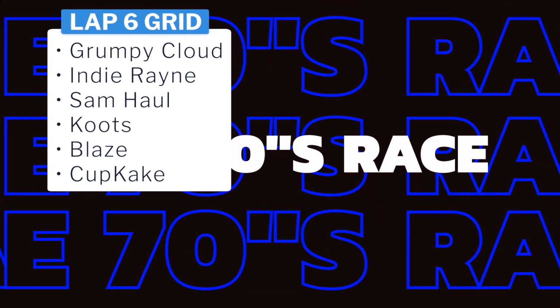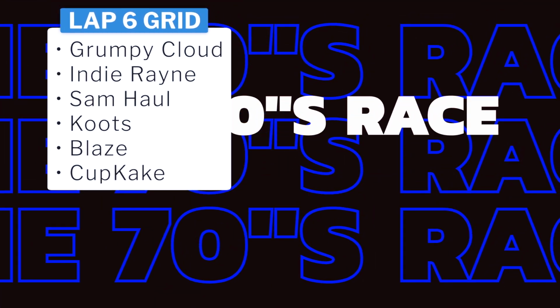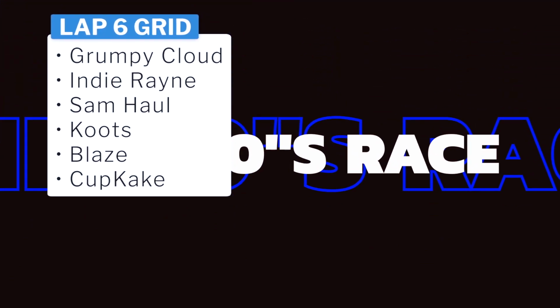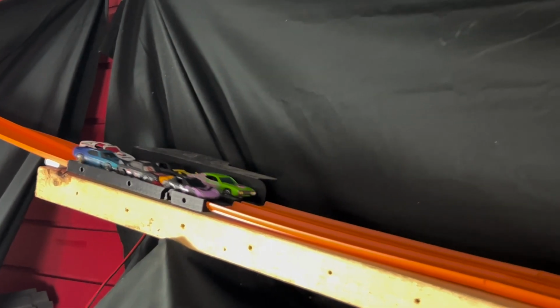1 lap to go, and here's the grid. Grumpy Cloud and Indy Rain will be up front. Sam Hull and Coots in the middle. Blaze and Cupcake in row 3. Top 3 will move on to the next round. Let's find out who they are. Head on down to the carousel.